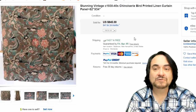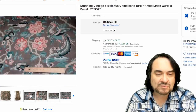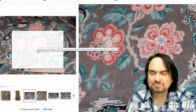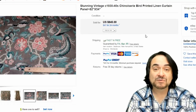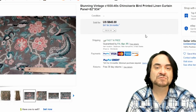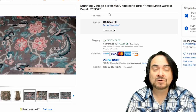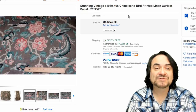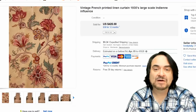Another one here. This is a more elaborate, nice vintage. I'm not sure if you would call this bark cloth or not. More along the lines of that, it probably is. It's hard to say. Some of these are actually hand-embroidered patterns on here. Some are done in machines as well. Again, it's a curtain. This is a single curtain panel, 82 inches by 54 inches, $845. So again, anybody not thinking that fabric alone is worth some money is crazy.